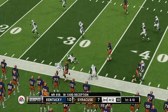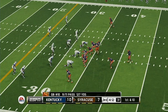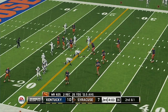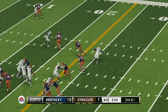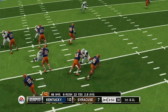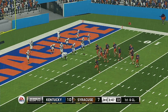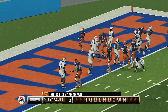Gets it. He's in space. Knocked out of bounds at about the 33-yard line. Receiver. Tackle around the 24-yard line. Has some daylight. Nice play to set up first and goal. Goal from the two, and they can smell the end zone. Touchdown, Syracuse!